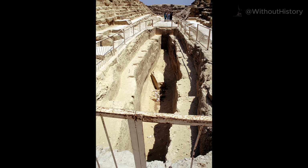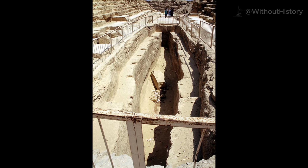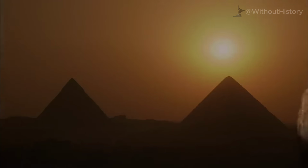Khufu's boat was constructed from Lebanese cedar wood, chosen for its durability and resistance to decay. The boat measures about 43.6 meters in length and was built using the shell-first construction method, where the outer planks were assembled before the internal framework was added. So now, armed with seaworthy ships, the Africans were able to brave the seas, where they faced a new challenge.